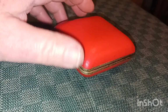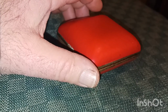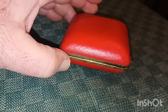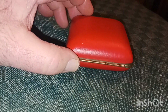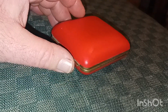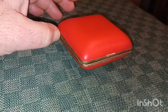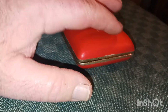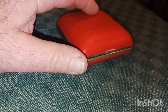And this is something that's very much taken for granted nowadays. It's a has-been, I reckon, and people just don't see the beauty and the importance in this. This is a wind-up clock and alarm clock and calendar.